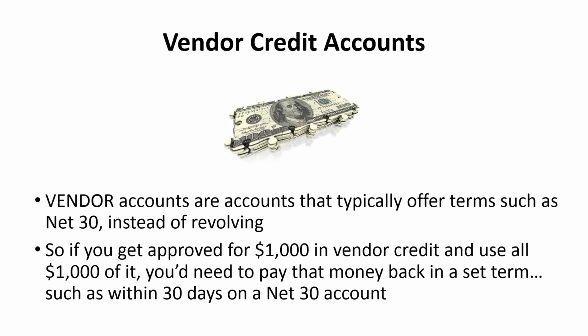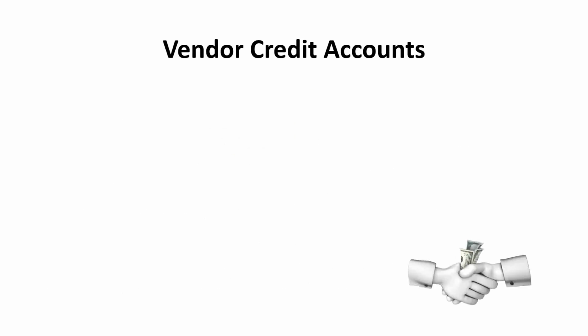Now, on a revolving account, as we know, I could borrow $1,000, and then they'll let me pay like $25 a month until I pay it back, and it could take me like 5 or 7 years on the minimum payment, but they let me make a minimum payment towards my balance. With a net account, like a net 30, you only have a set term, like 30 days, to pay back the account in its entirety. It's not a revolving account.